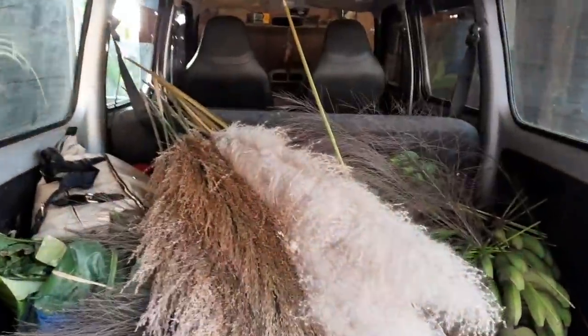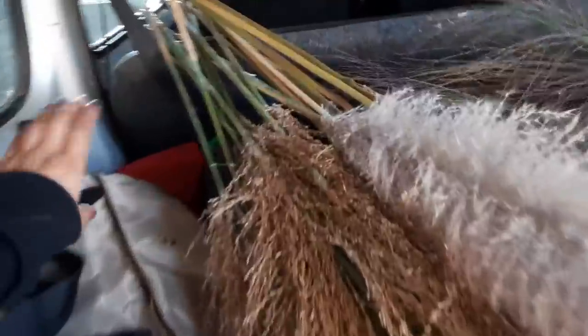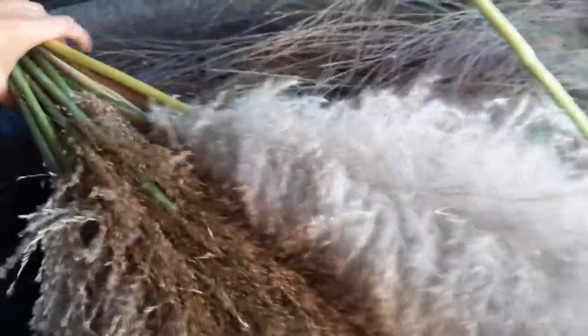So guys, we have finally reached home and this is Kazana, which I took from the roadside.